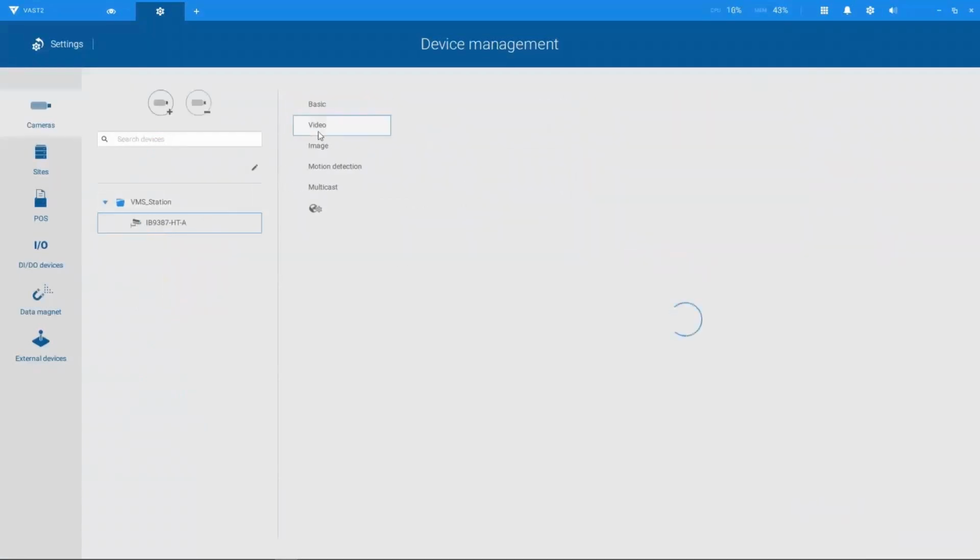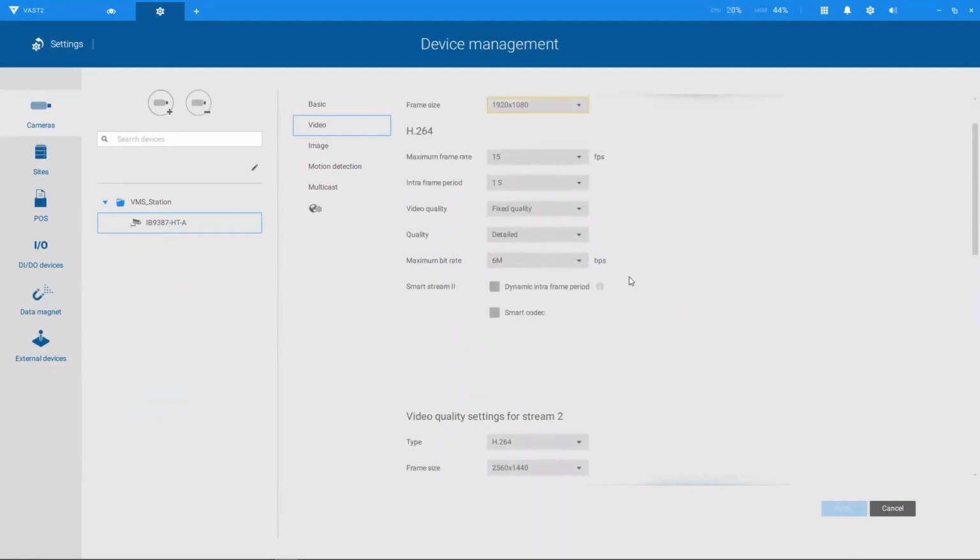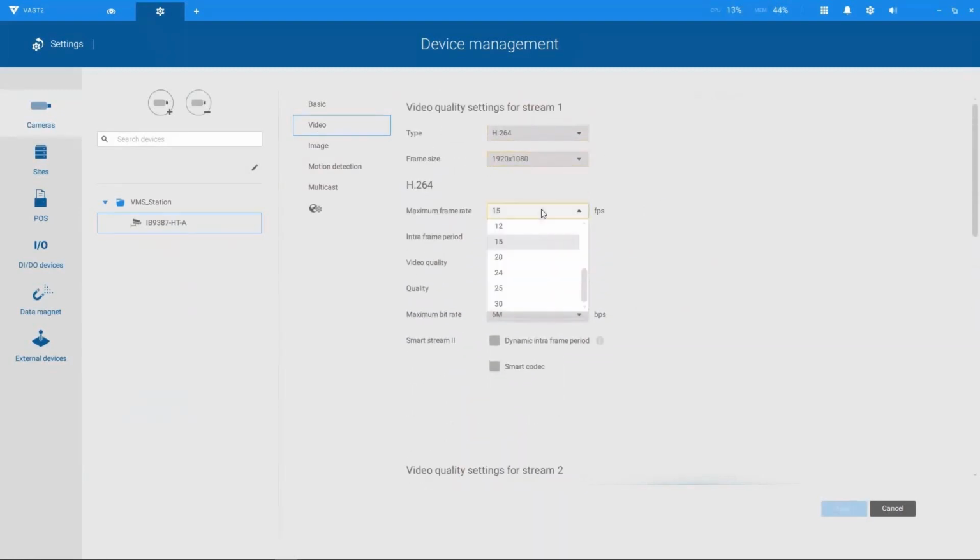Let's go ahead and set up the video quality. So H.264, 1080p, 15 frames per second. Make sure Smart Stream is off. 1 second intra-frame period, video quality, change that to fixed and detailed, and 6 megabits per second.